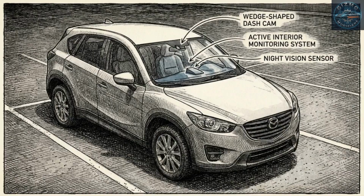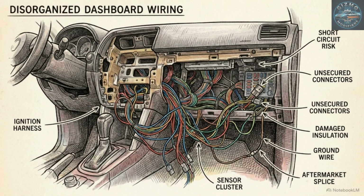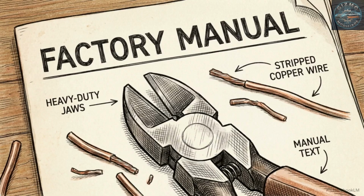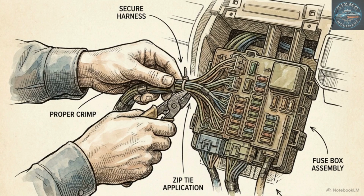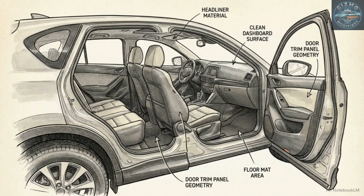To capture footage while you're parked, the camera requires continuous power, meaning it needs to be hardwired directly into the vehicle. Do not attempt this installation yourself. Splicing the wrong wire or botching the fuse box connection will immediately void your factory electrical warranty. Get it professionally installed. Liability protectors are the only class of accessories capable of covering their entire purchase price during a single traffic incident. Next, we look at the interior.